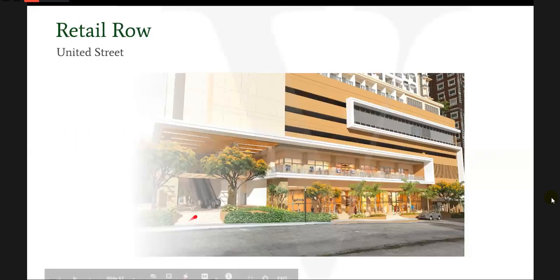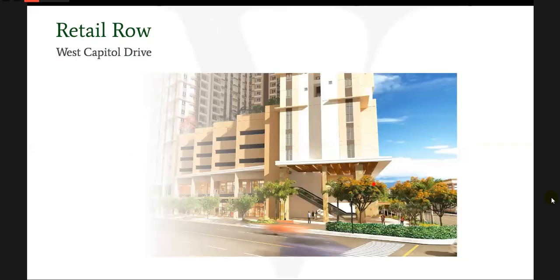Ayan. So this, we also have retail row. Well, ito's 2 levels naman in Vantage. So typical also restaurants, basic necessities will be having that here in Vantage. And so this is the other side dun sa West Capitol Drive na retail.